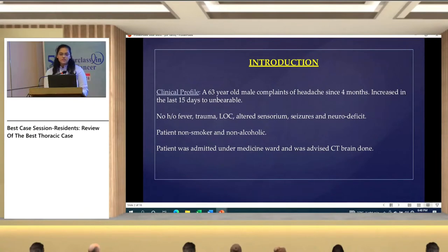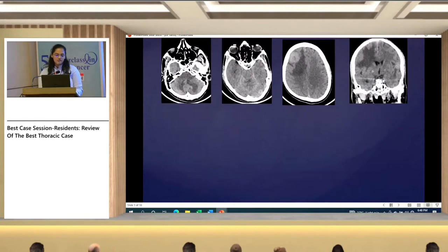On further evaluation, there were no other complaints, no other neurological signs and symptoms or any other systemic illness. The patient was a non-alcoholic and non-smoker. So the patient was admitted under medicine. And then as a first investigation, a CT brain was performed on the same day, that is on 5th of July. These are plain CT images.